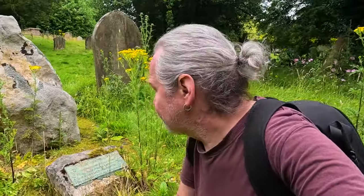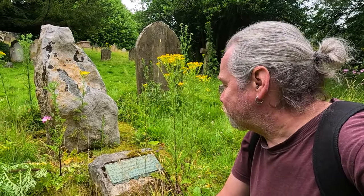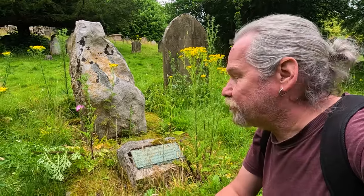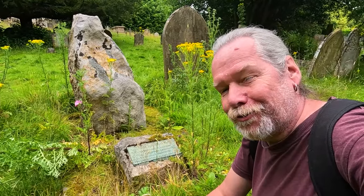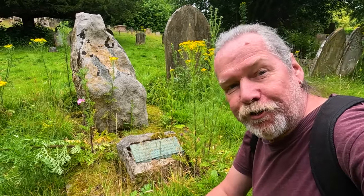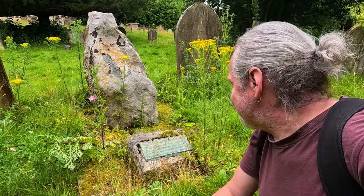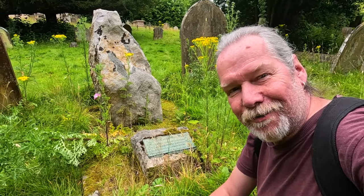So here, it's a Sarsen stone gravestone. And this is the tomb of Edmund Taylor, known to many as Walker Miles. And he was a great contributor to the forming of the Ramblers Association. So thank you very much. Sarsen stone as your gravestone, I'd love that.